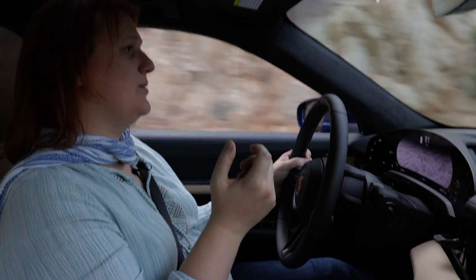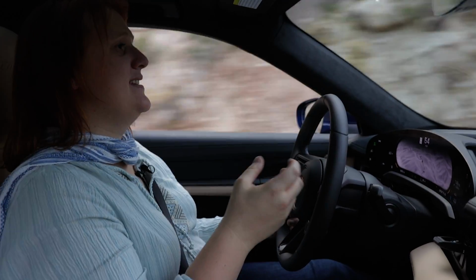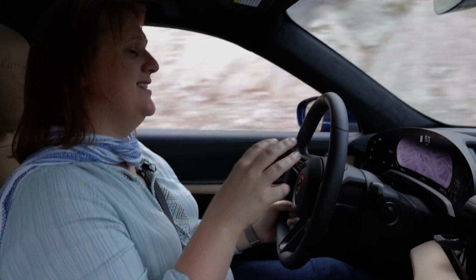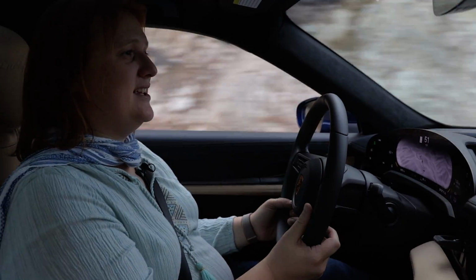Because the Taycan has four-wheel drive, it's got all the right torque in all the right places. You go around one of these corners quickly and the car figures out where it needs to send the power. There's even a little meter in the dash that allows you to see where the car is sending power, which I think is kind of cute.